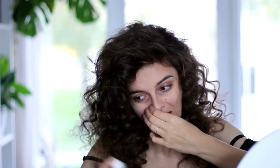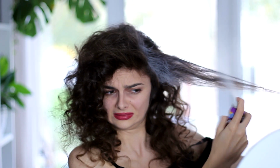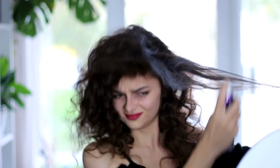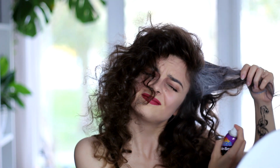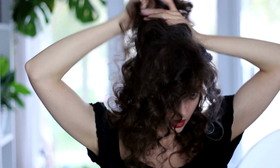Okay, let's just go in with the white. I hope this stuff is still good. I've had this for years. I have no idea if anything will even come out, but let's go. How do I do this? Maybe let's separate out this section of hair and do it like that. Oh, that is effective enough. I like it.